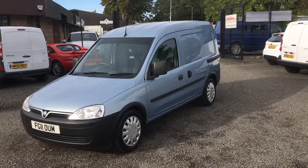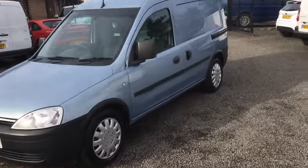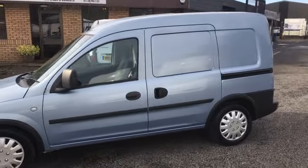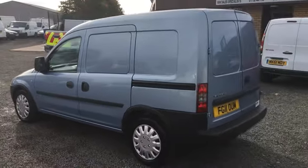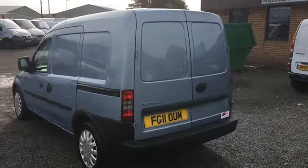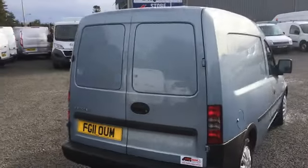Today we have a 2011 Vauxhall Combo in blue. This has actually got a refrigeration unit in the back of it. It was previously owned by Scottish Water, and Scottish Water has been the only owners of the vehicle. It's in good condition, a little van. It's covered 107,000 miles. Just give you a quick run round.